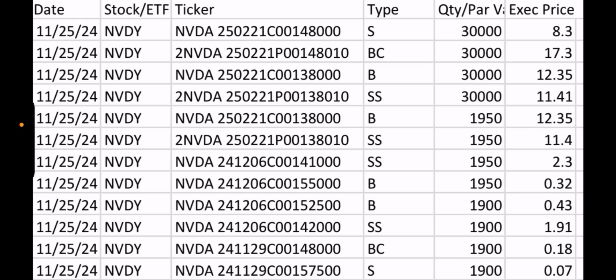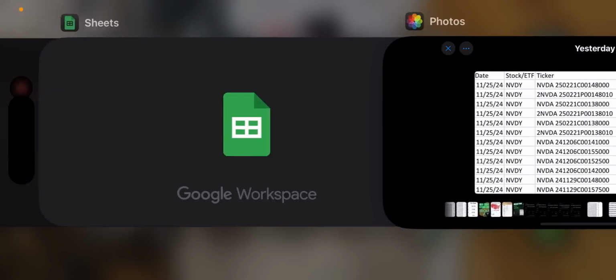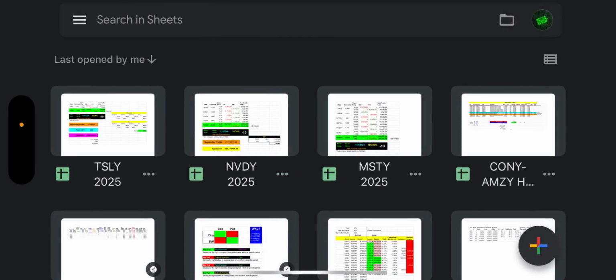Then outside of that, if you go way to the bottom, second to last, BC, buy to close, they closed out 1,900 contracts for this week that expired this week, and they opened a new position that expires next week. So let's take a look at the data, see what it looks like. All right, so let's go to NVDY.